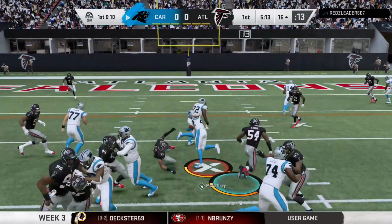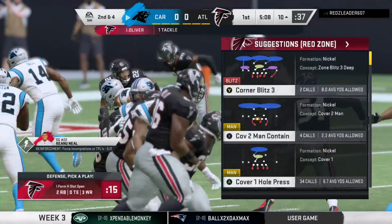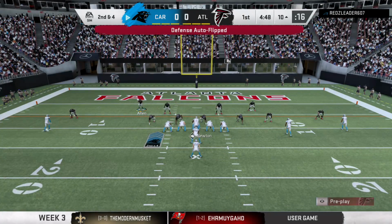Back to the ground attack here. It's McCaffrey, and he'll get it here to the 10-yard line. It's a 6-yard pickup, but it gets him to 2nd and 4. Another good run there for a guy who, remember, on Wednesday was named NFC Offensive Player of the Week for what he did a week ago.